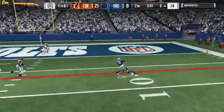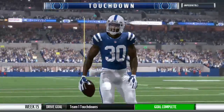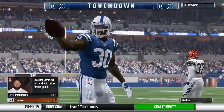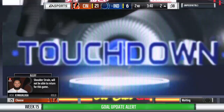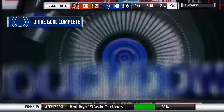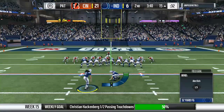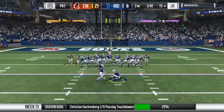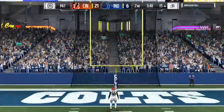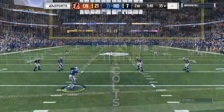Hackenberg looking to throw for it on 4th. That's complete right around the 8. And he'll get into the end zone. Touchdown, Indianapolis. Damian Williams, his first touchdown on the year. And the Colts are able to cut into this lead. It's up, it's good, and that'll cut the lead to 21-7.